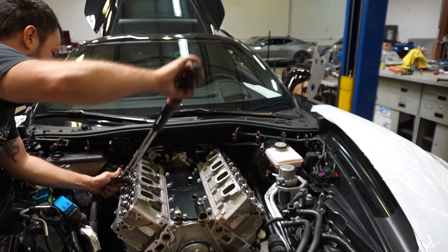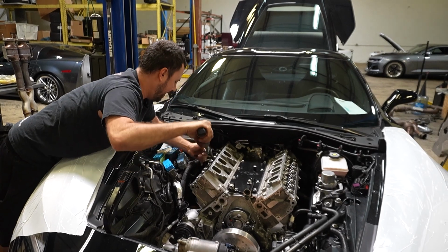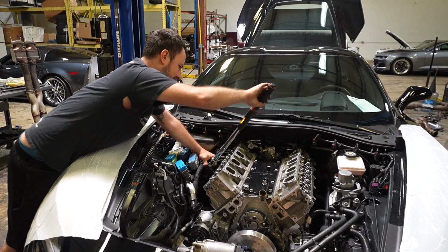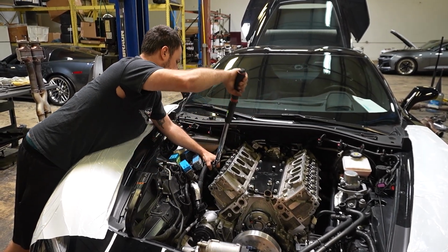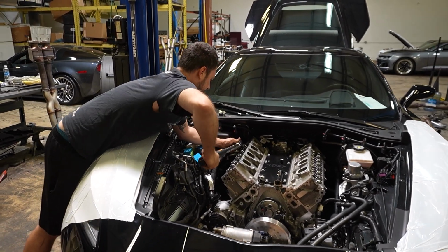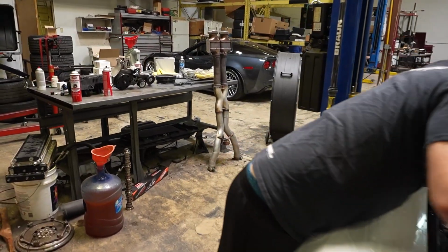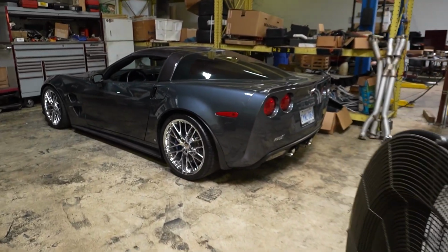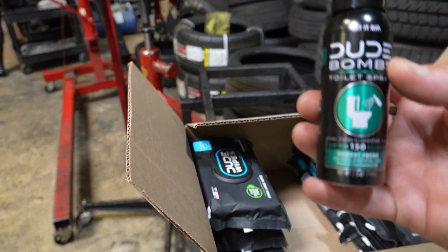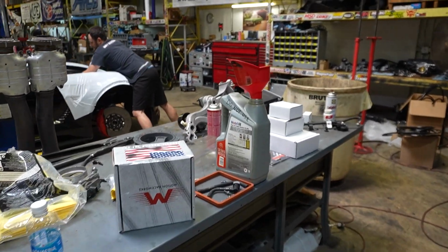Well, good thing the guy whose car you're working on sent you a bunch of dude wipes. That's the truth. So you're good to go. That is the truth. I have been using them. Clean myself up. Yep. Is that poop spray still in there? It should be, unless somebody snatched it. Let's check. Oh yeah, there it is. Yeah, the owner of the C7 sent a bunch of things for the guys in the shop.